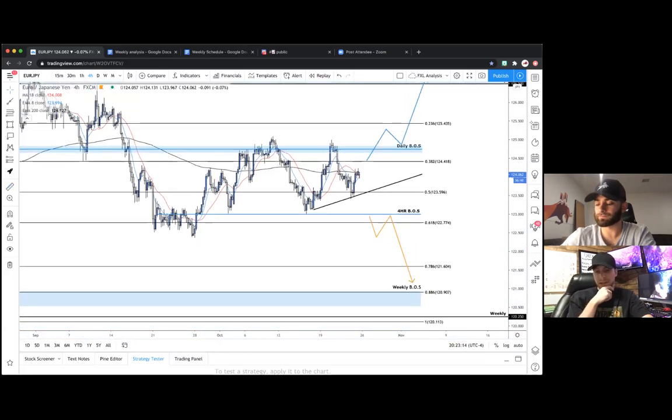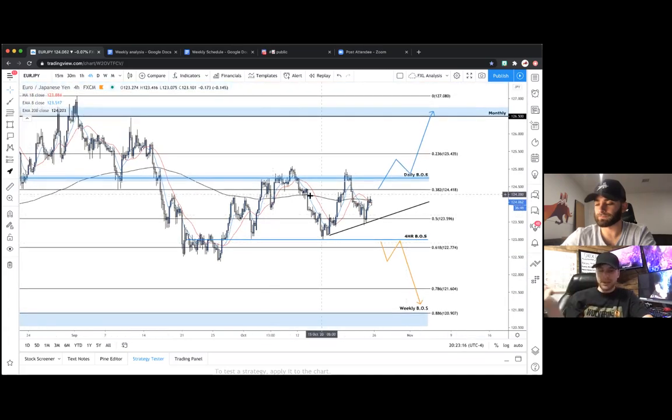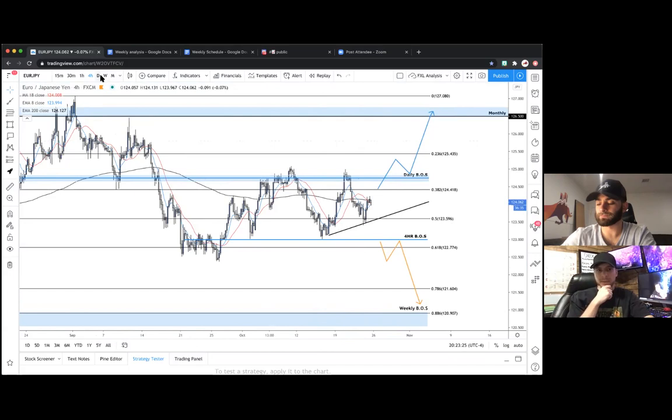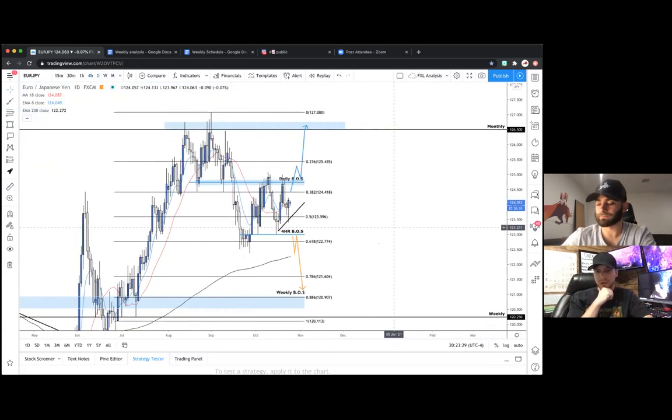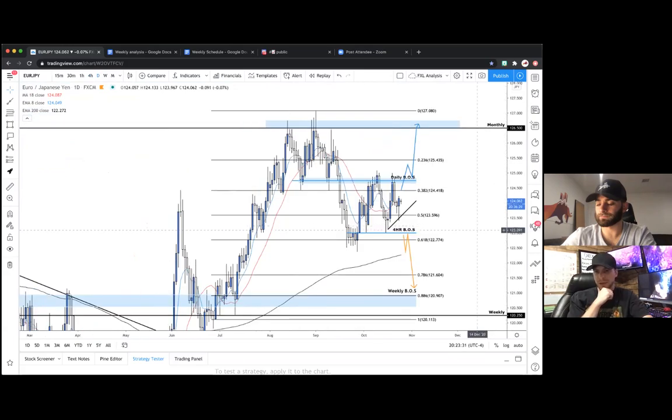But yeah, guys, either way this goes, it's in a range right now, but whichever way it goes, we'll be there. We'll be ready. In the meantime, you could definitely trade the range, but I don't recommend it. So let's jump up to the daily time frame, kind of check our zones and see if this makes sense as far as targets go.